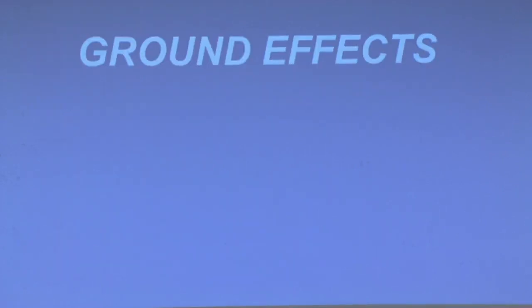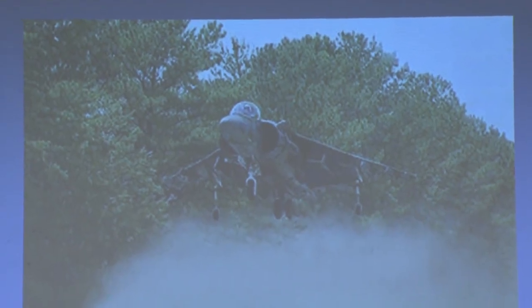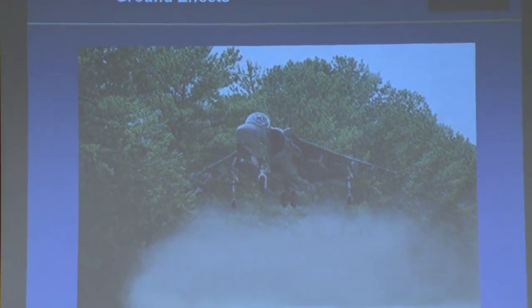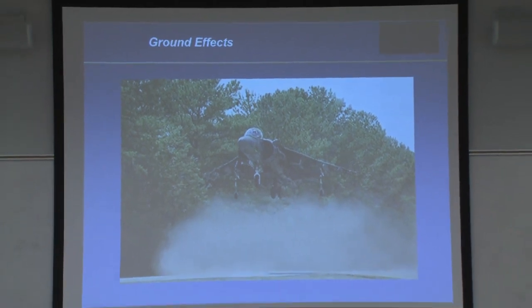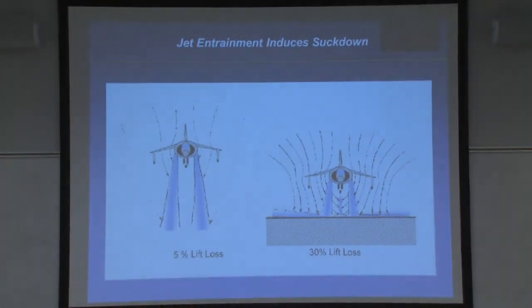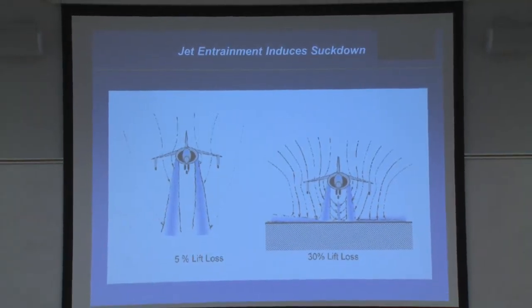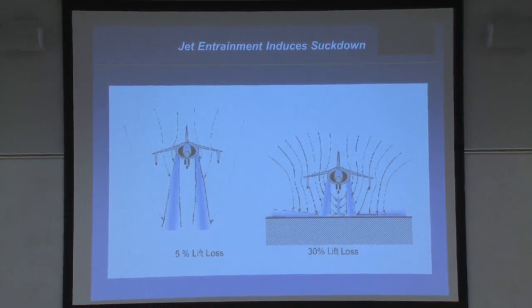Okay, let's look at ground effects. Here's a picture of a Harrier landing in a dusty field, and you can see what happens. The jets hit the ground, they splash into each other, and they create a fountain. There's two effects going on here. One is lift loss. If you're in free air, the jets move away from the airplane, and you get about a 5% lift loss due to the air being entrained by the jets and sucked down over the airplane. When you get into ground effect, those jets that used to be far away are now brought close to the airplane, and so you get much larger suck down, up to a 30% lift loss.